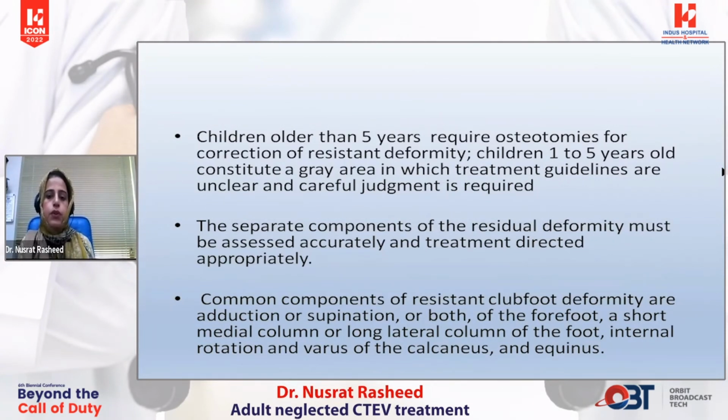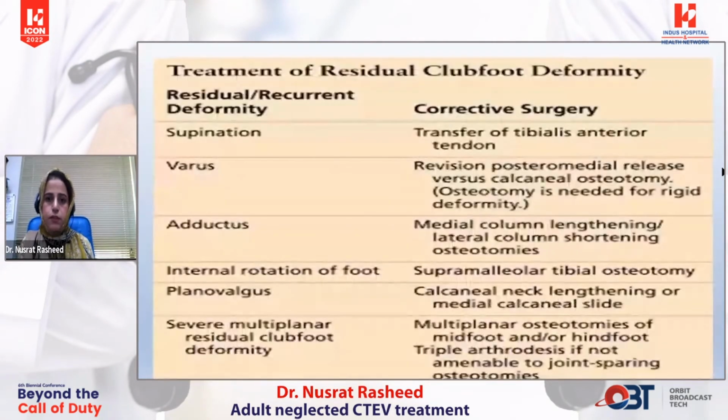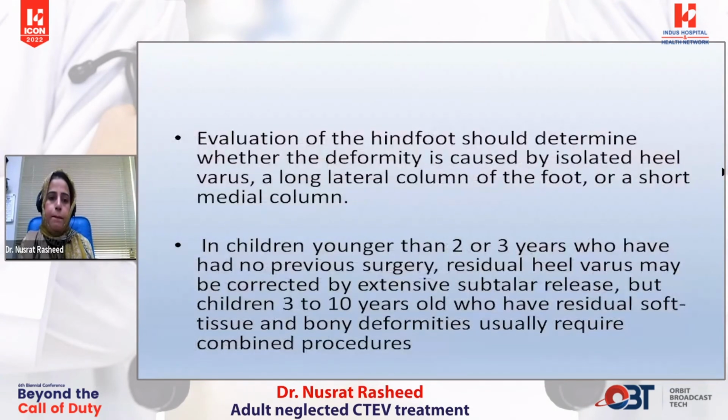The separate components of the residual deformity must be assessed accurately and the treatment directed appropriately. Common components of the resistant clubfoot deformity are adduction or supination, or both, of the forefoot, a short medial column or a long lateral column of the foot, internal rotation and varus of the calcaneum, and equinus. Evaluation of the hindfoot should determine whether the deformity is caused by isolated heel varus, a long lateral column of the foot, or a short medial column.